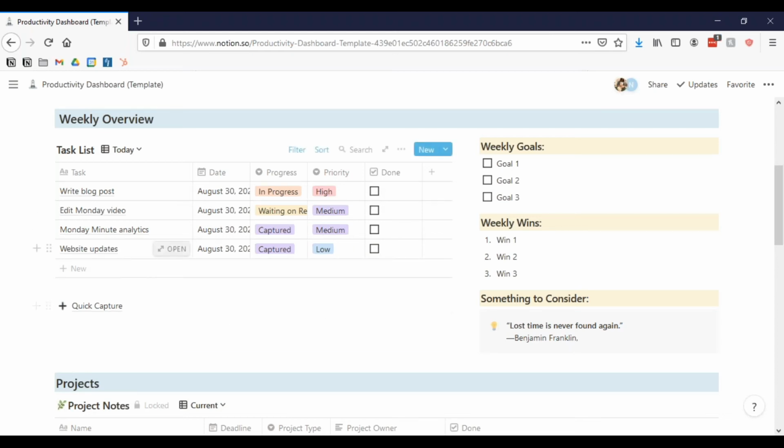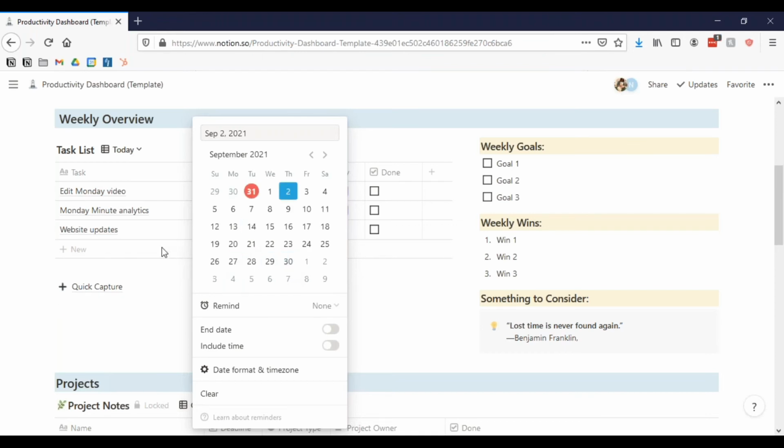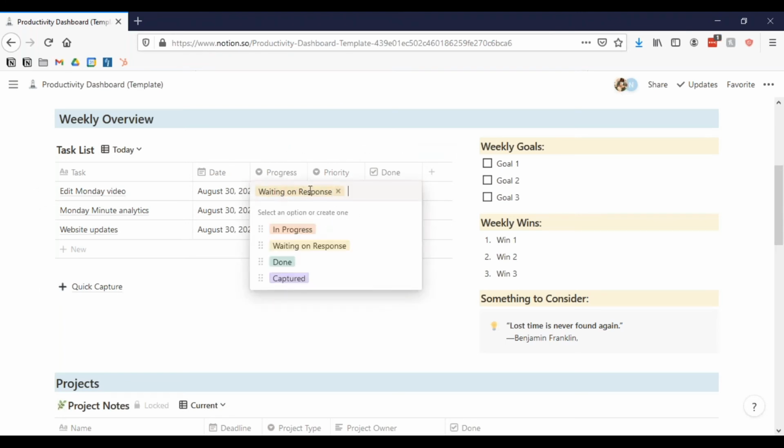So the nice thing about this is that, let's say I have write blog post here and I know I shouldn't be doing this today. I want to push it off a couple days. I can click on the date here and say, oh, maybe September 2nd is probably better for me. And then it'll go away and it'll be available for September 2nd. I can also put things like waiting on a response, something that's in progress, whether or not it's done, or maybe it's just captured. Maybe it's just something that I realize I know I have to do, but I haven't made any progress on it yet.